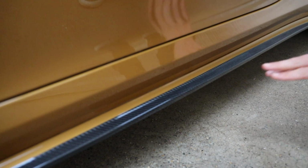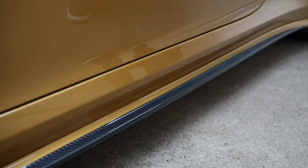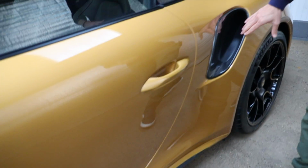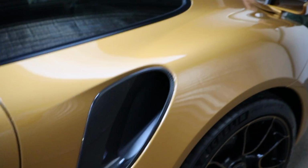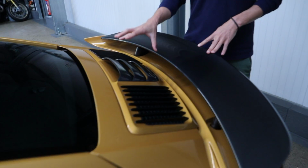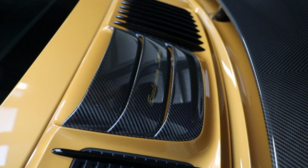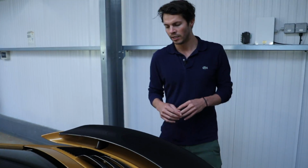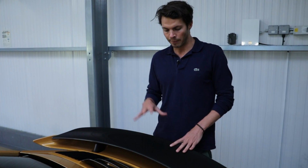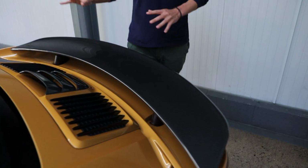And down here you've got a really unique feature with these side sills, which are basically half carbon fibre and half painted, which just looks super cool. You've got these side air intakes here in carbon fibre, and also on the rear you've got these central louvres, which are made of fully carbon fibre. The louvres, the side air intakes and the mirrors are actually part of a pack you can get on the normal Turbo S, as part of a carbon fiber exterior pack. But what is unique to the exclusive series is this massive carbon fiber rear wing.